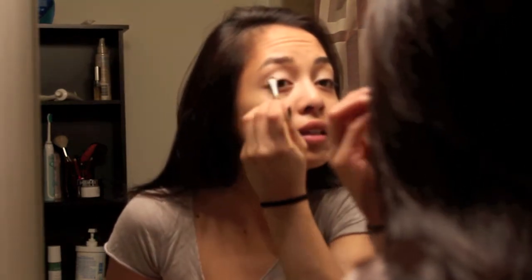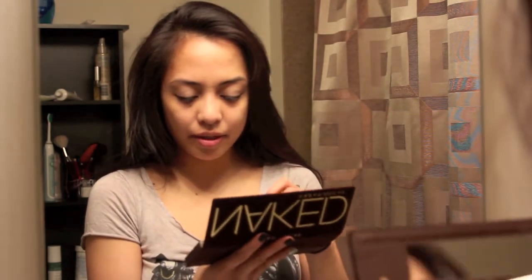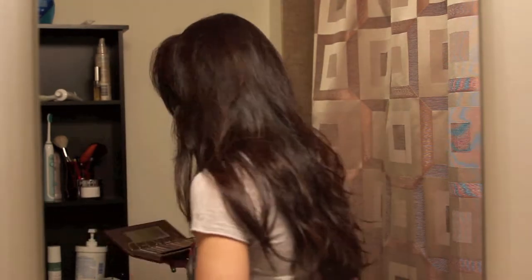There you go. Ooh, it's getting hot here. Okay, so there's my eyeshadow base. So now I'm gonna think about what I'm gonna wear today. It's a little cold outside and I'm not going anywhere fancy, so I'm just gonna do a little day look. I'm gonna take this brown color, Buck, not with this one though.